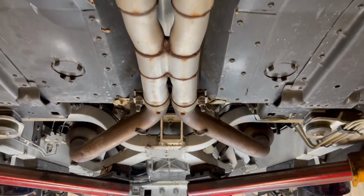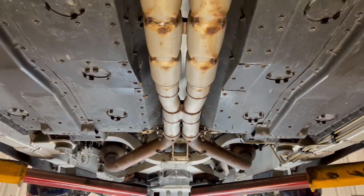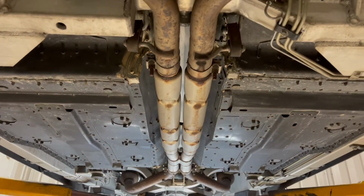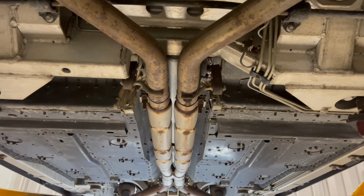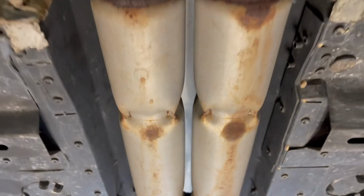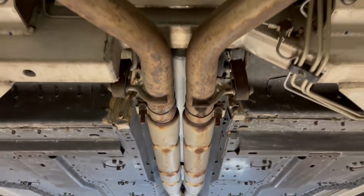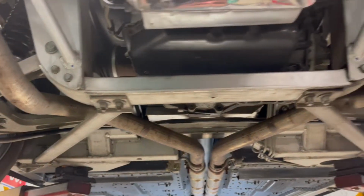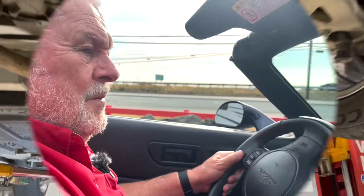Anyway, here's another look walking backwards. You can see the overall underside of it. Dual exhaust. So those must be the mufflers all the way up front, unless they must be some kind of baffled. I can see some wrinkles to them. So anyway, it's got a little bit of noise to the exhaust, but it's a fun car.